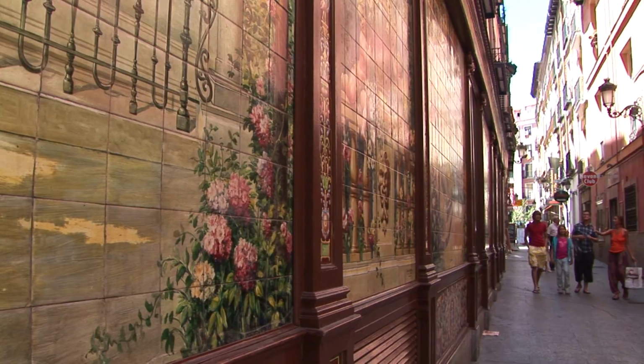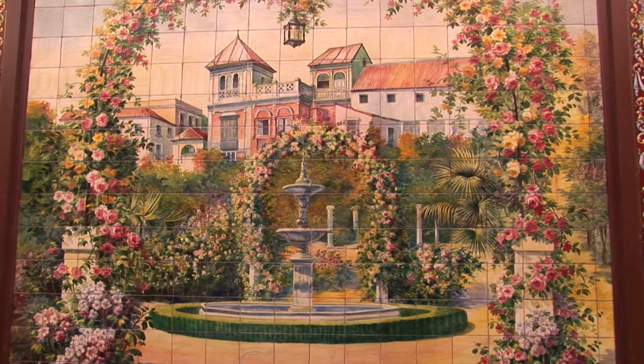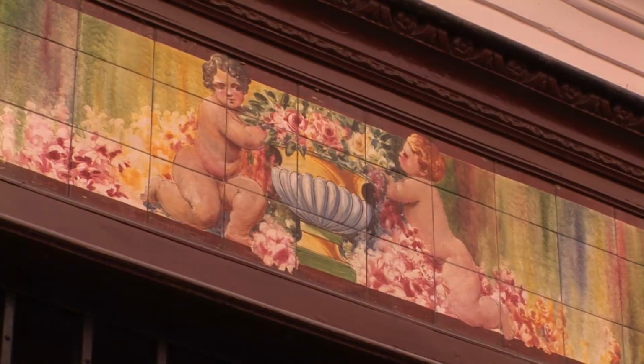The walls of Villarosa, which are covered in the most splendidly detailed ceramic tiles called azulejos, feature Andalusian country scenes from the past. Many of the fixtures are made from delicately carved, dark veneered wood.